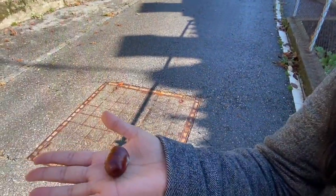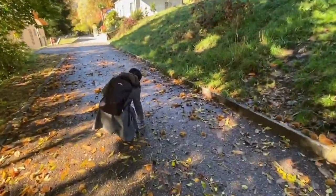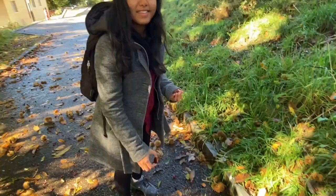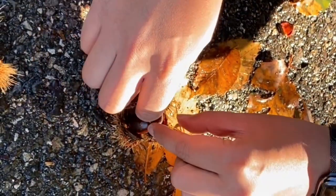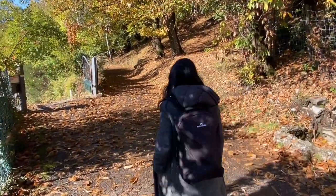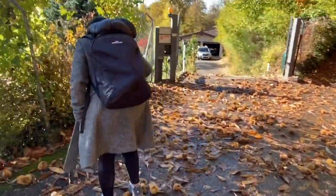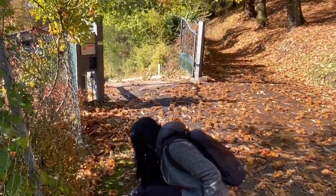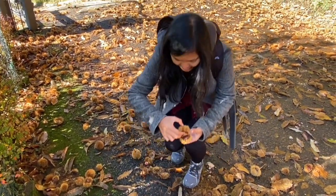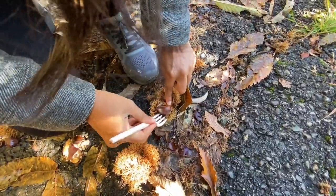Chestnut shells on the way. So here's us picking our first chestnut. Super prickly, and you have to be extra careful while handling them. I guess we've been doing this the wrong way, and later on in the trip we realized how to take the chestnuts off the shell without hurting our fingers.